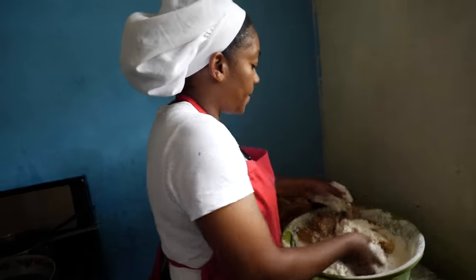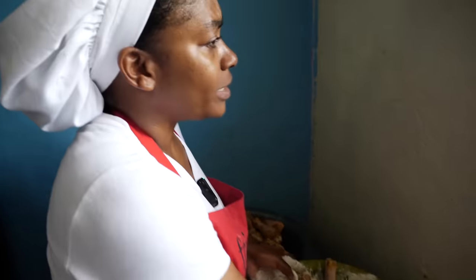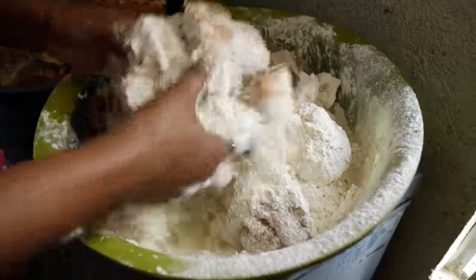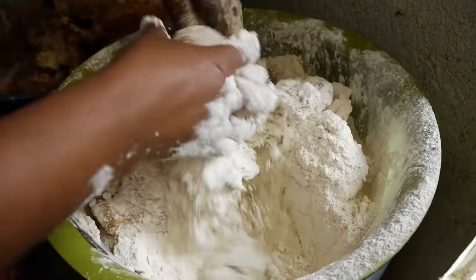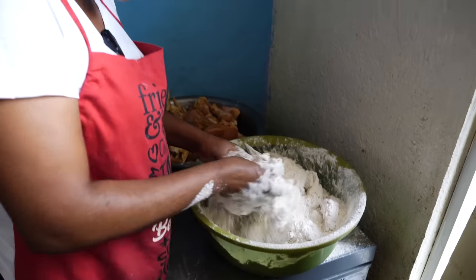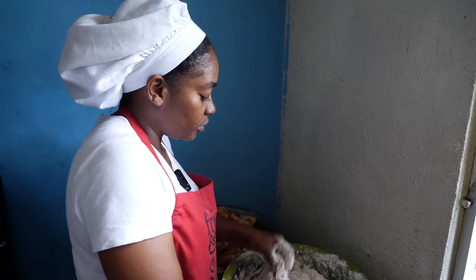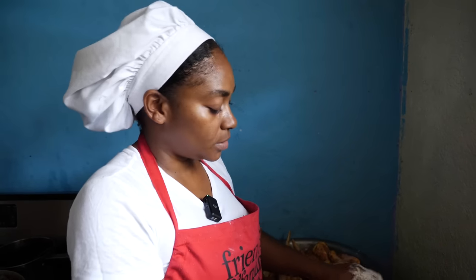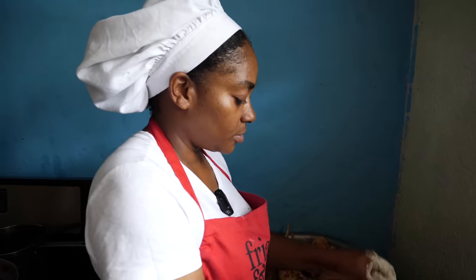Every day you have a different menu? Well, I try to incorporate, like, for today, I am doing fried chicken and sweet and sour chicken. So I try to have more than one chicken for the day. So yesterday I did some hot and spicy wings along with fried chicken.